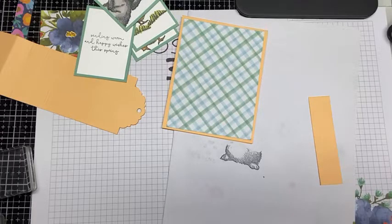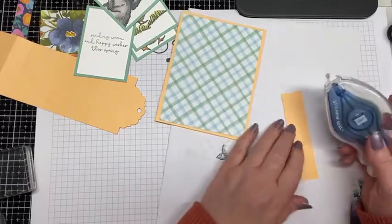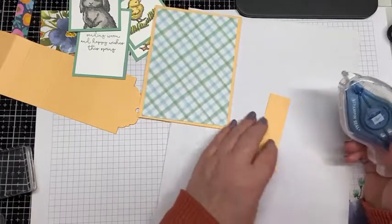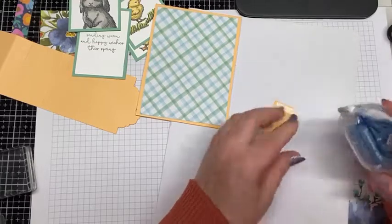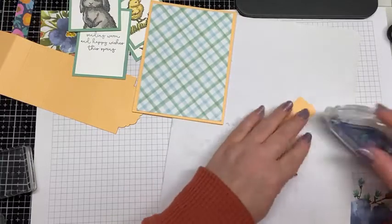Yeah, you like them both, Deb? Stampin' Seal Plus. Just play around with the colors, but I just love that bunny. One strip on each end. And again, you can use your liquid glue, but you're going to want to take time for it to dry.